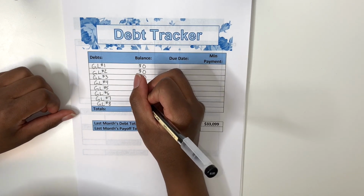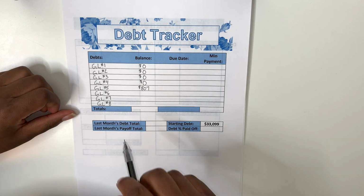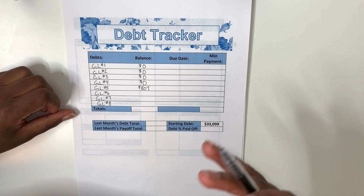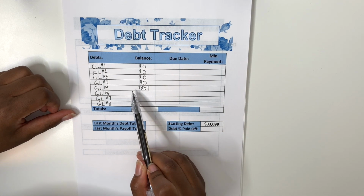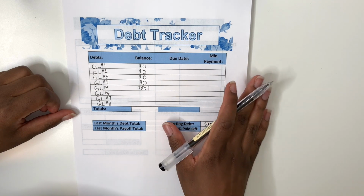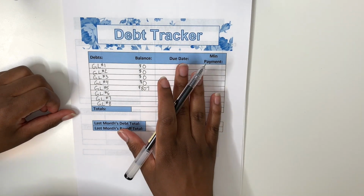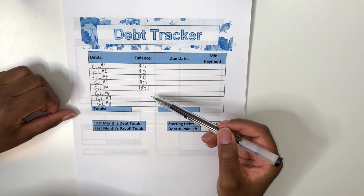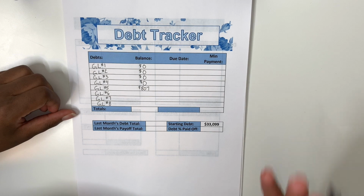So when it comes to Great Lakes numbers 6, 7, and 8, they are the same as last month. For the debt snowball, if you aren't familiar, the plan is to attack your lowest debt first. So any money that you come across, anything that you can put towards debt, you would put at your lowest loan and tackle that down until you are now ready to move to the next one, and then to the next one, and to the next one, until eventually it is all done.